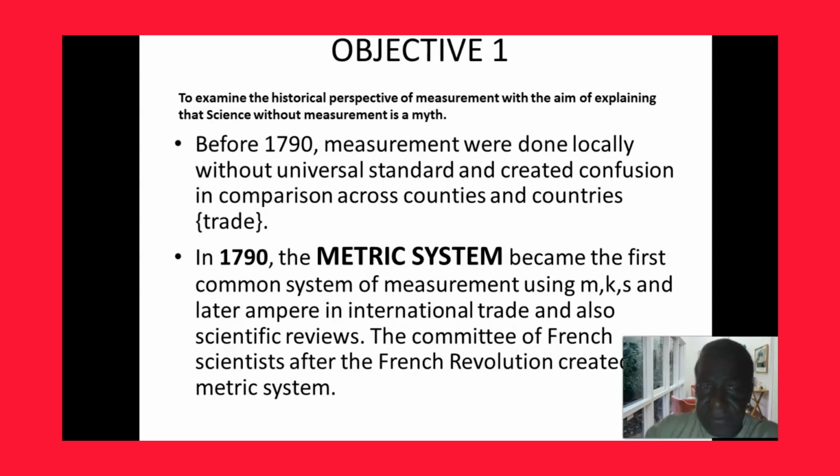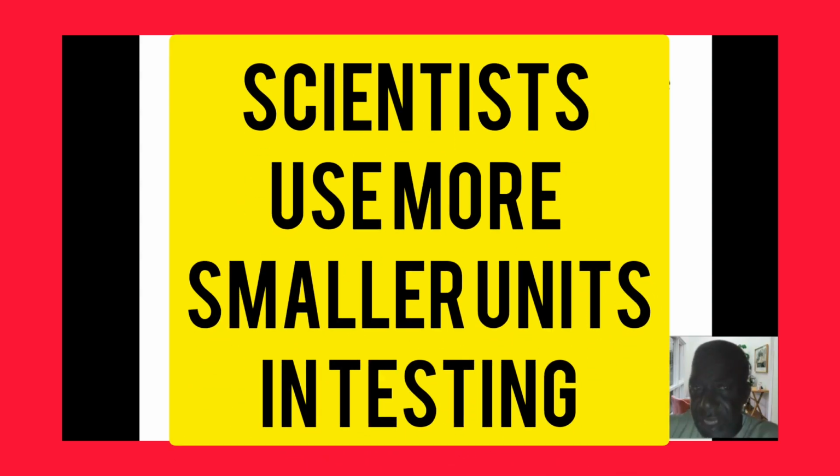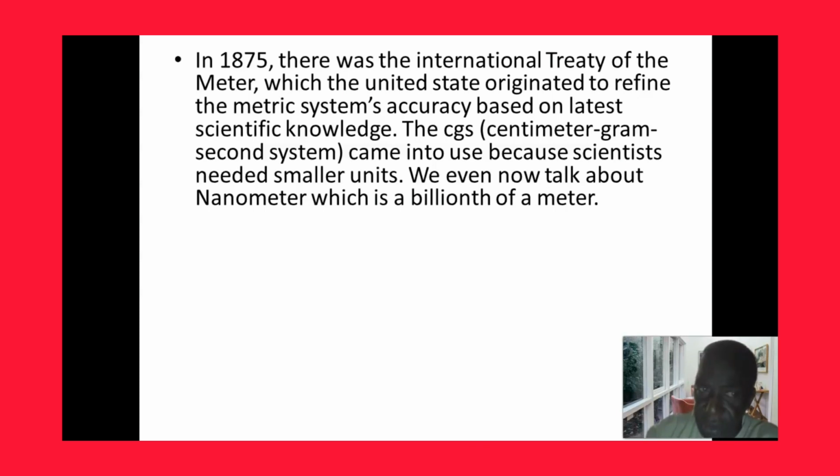In 1790, the metric system became the first common system of measurement using the meter, kilogram, and seconds, and later amperes, in international trade and also scientific reviews. The Committee of French Scientists, after the French Revolution, brought this about. In 1875, there was the International Treaty of the Meter, which the United States originated to refine the metric system's accuracy. Based on the latest scientific knowledge, the CGS, that is centimeter, gram, second, came into use because scientists needed smaller units. You can understand, a centimeter is one hundredth of a meter, a gram is one thousandth of a kilogram, and so on. We even now talk about the nanometer, which is one billionth of a meter.